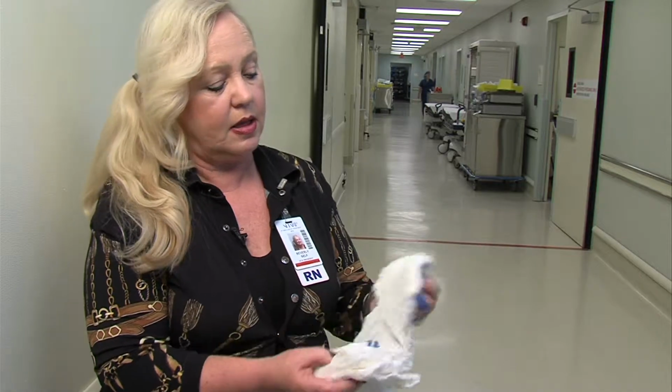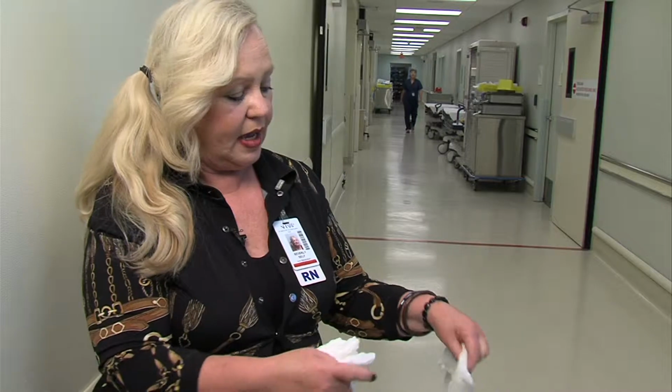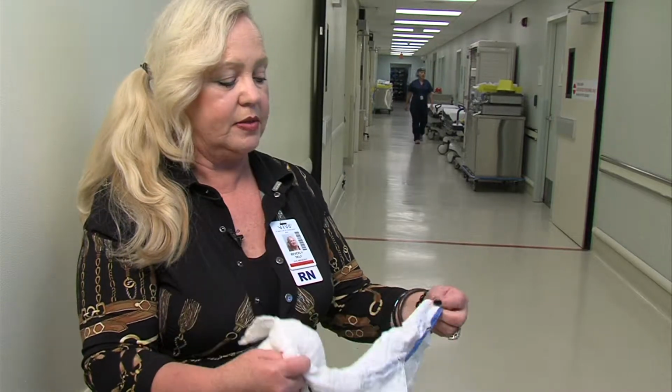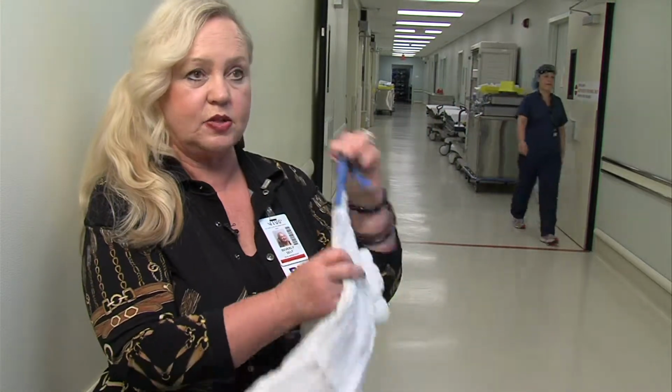These come in 5 counts of 5, so we always count in counts of 5. And at the end of the case, if for any reason we have a sponge that is missing, we will do an X-ray. That is 100%. It tells us if the sponge is in because this is X-ray detectable.